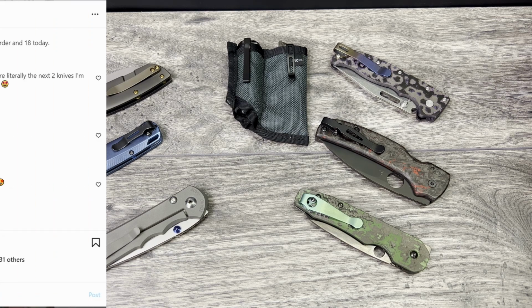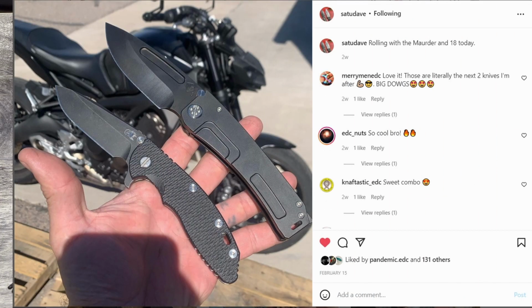Next up, I'm guessing it's Satudave. I'm not 100% sure if I'm saying that correctly, but here I feel like my man is flexing. He's got obviously very nice sunny weather. I'm not sure what motorcycle that is in the background. It looks like a Yamaha. Not 100% sure, could be way off base. But he is flexing with his Dark Horse, I'm guessing.